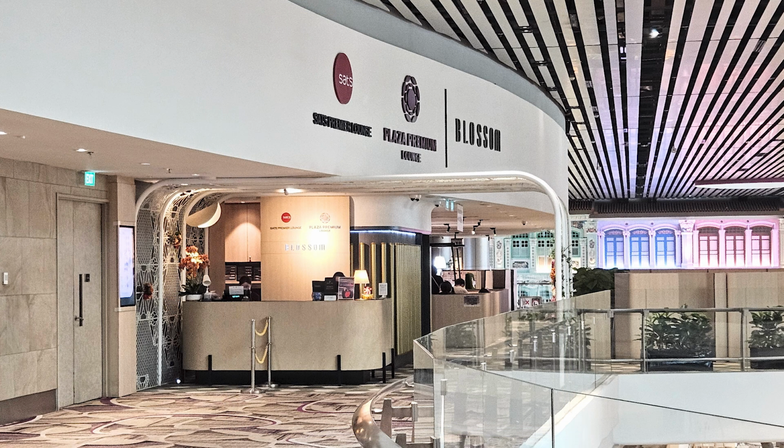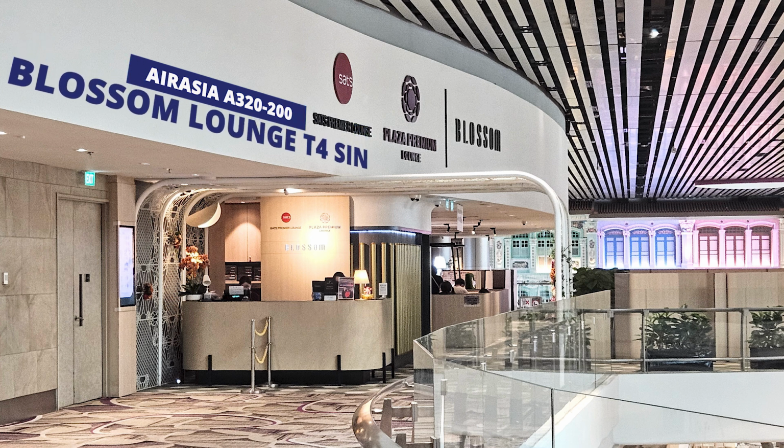Now that we checked in and dropped off our bags, it was time to head to the lounge. Since we were in Terminal 4 and being a member of Priority Pass, we decided to check out the Blossom Lounge. But on our return trip to Singapore, we went to Singapore Airlines Silvercrest Business Lounge. We have reviews for both of these lounges coming out, if you're interested.